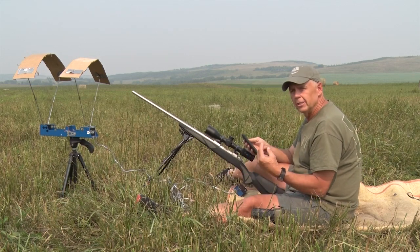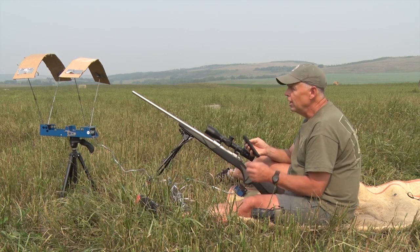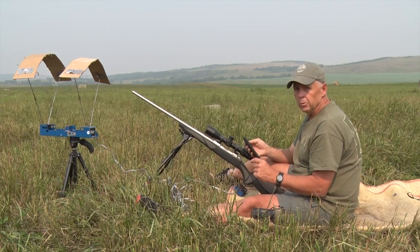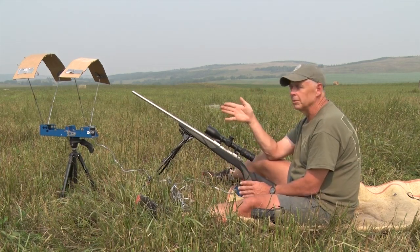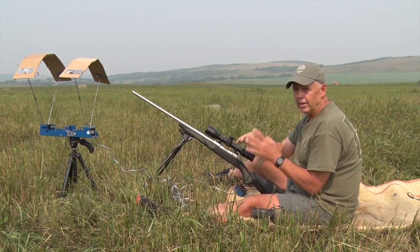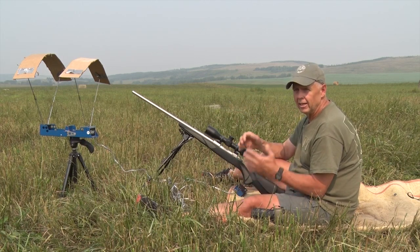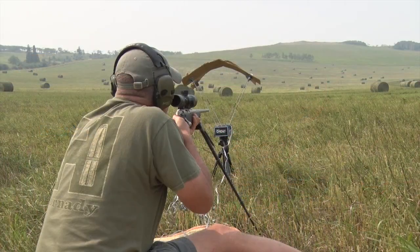But if we start stretching that yardage, and we want to turn this into a 1,000-yard rifle for sure, we need to know the actual muzzle velocity. So what I'm going to do here is test the muzzle velocity through the chronograph. Then we're going to go back in, enter that muzzle velocity in there, and then it's going to give us all the data we need to use the scope long range.